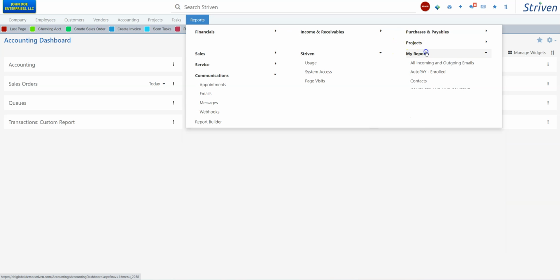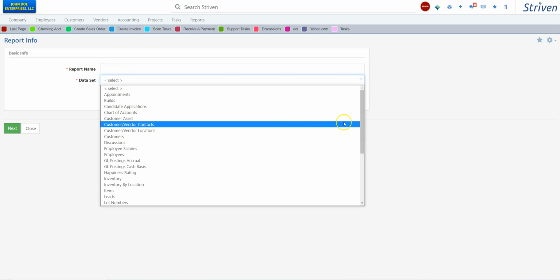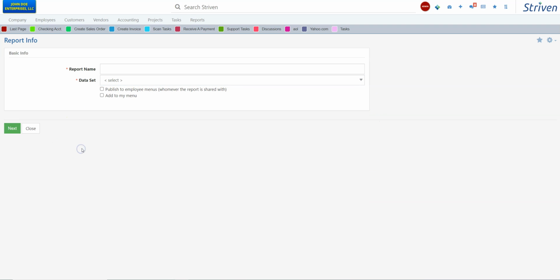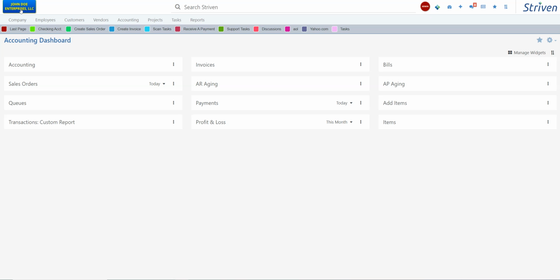All kinds of reports that you can set up with a report builder. Report builder, very easy to use. These are all your data sets that you can use. Lots of flexibility. And it's fast too. I know you can't see it on the screen, but up in the corner here, I've got a little Chrome extension. Tells me how fast those pages load. And they try for under a second on page loads. Don't you want something to be fast when you're working in a software system, especially web-based?